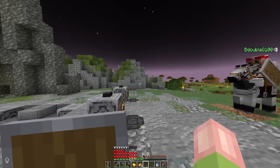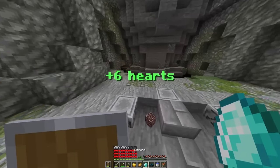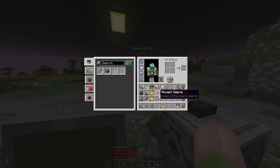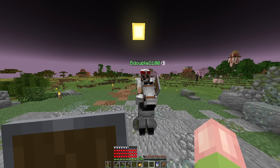I've lost 5 hearts, so I'll only get a few items. But okay, my challenge. Oh, here we go. That looks nice. 3 diamonds, a skulk sensor, another golden apple, and ancient debris. I'll take it. Very nice. My challenge was to tell a story and have somebody leave in the middle of it.